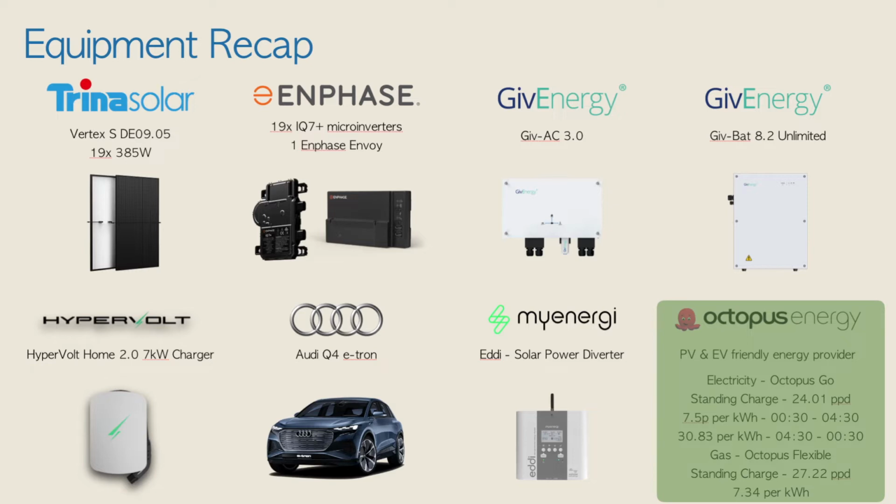My battery is produced by Give Energy. So I currently have the Give AC 3.0, so it's a 3 kilowatt inverter which converts the AC back to DC, and then it's stored in this 8.2 kilowatt battery.